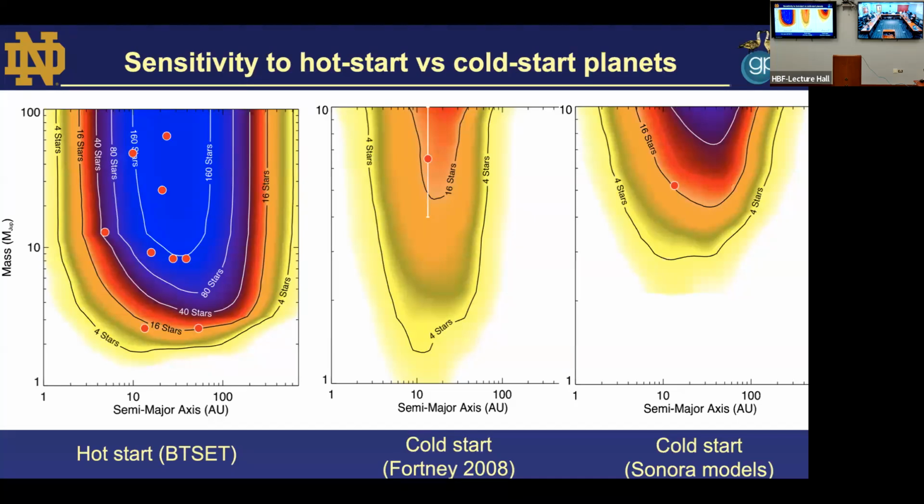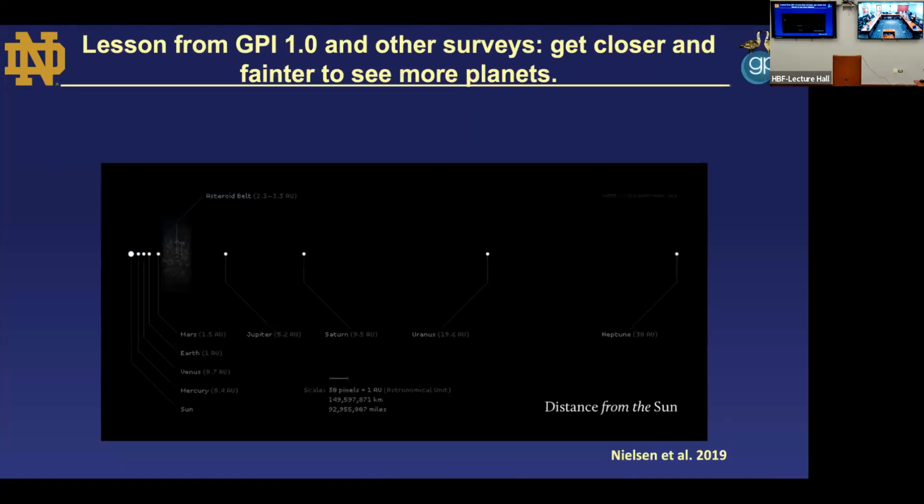For cold start planets, on the other hand, I will warn everyone that on the left-hand side, the diagram goes from 100 to 1 Jupiter mass on a log scale. For the next 2 diagrams, it goes from 1 to 10 Jupiter masses, so there's a big chunk that's missing from it above. The GPI survey was not overly sensitive to cold start planets, in that there were only a few stars around which we could have discovered cold start planets. These are for the 2 different cold start models, essentially the Fortney 2008 models and the Sonora models, but both offer a tantalizing glimpse that there might be planets that GPI could observe.